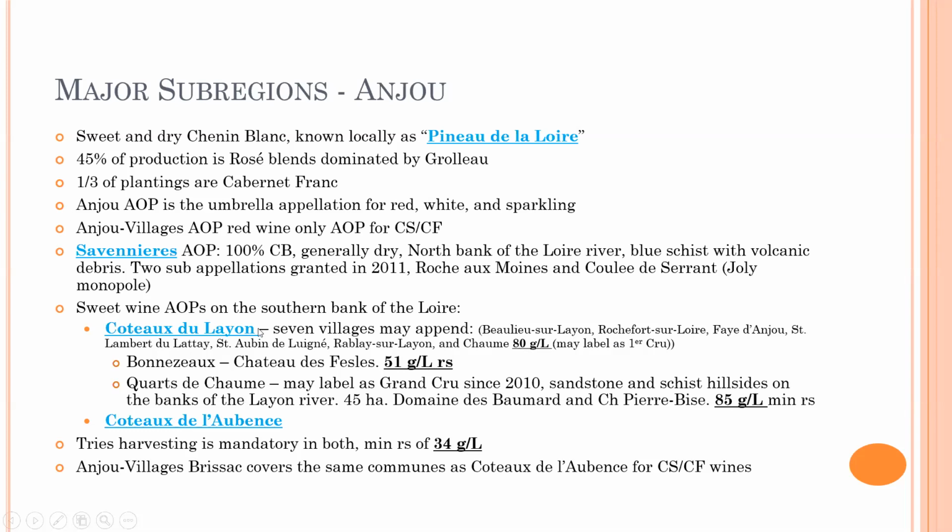As a whole, if you're labeling just as Coteaux du Layon or Coteaux de l'Aubance, their minimum RS is 34 grams per liter. So if you could sort of remember those stepping stones, you start with general appellation labeled at 34 grams per liter of residual sugar. As you get to the sub-region of Bonnezeaux, you move to 51. The Premier Cru of Chaume is 80, and the Grand Cru, if you will, of Quarts de Chaume is 85 grams per liter. And you can label it as Grand Cru since 2010 in Quarts de Chaume.